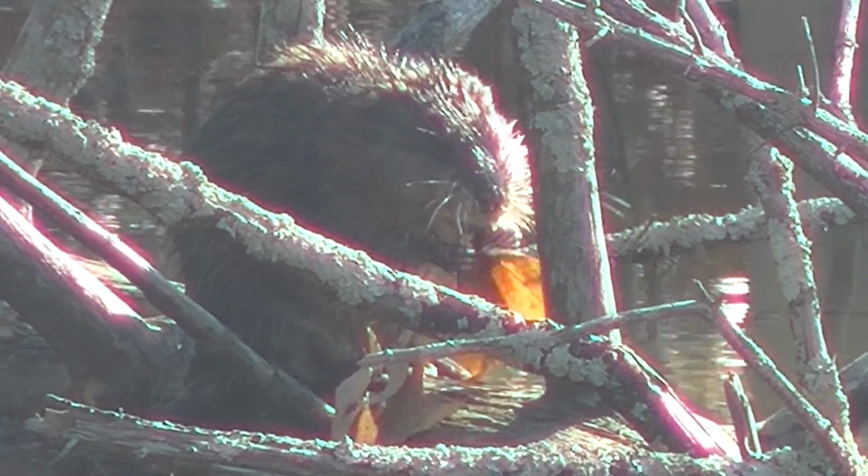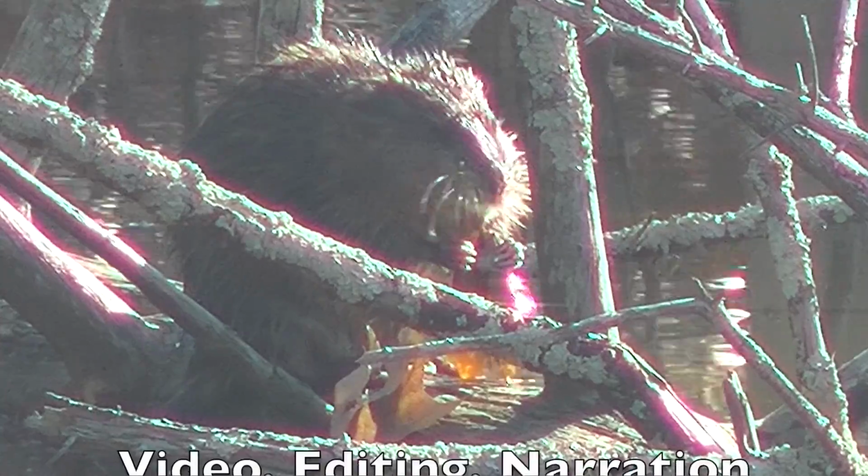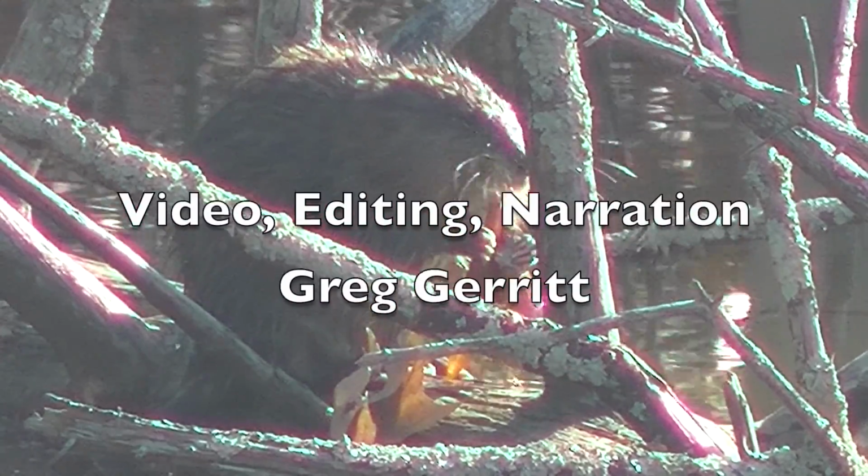Early in the season, muskrats tend to dig up old leaves from the bottom of the pond. I guess they retain their nutrition being held under the pond all winter.